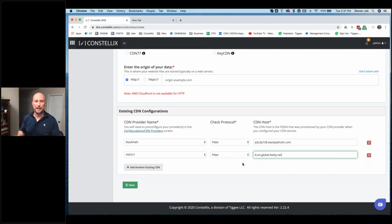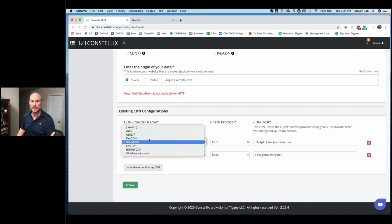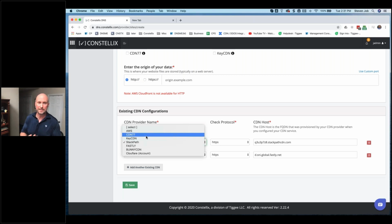All I'm going to say is, okay, I have this CDN at this host name. This is the host name they gave me, and this is the second CDN I have. What I have configured in here are my community providers. Community providers means these are also services that Constellix is hosting various pictures on. We're gathering all these results and we're able to share that with the rest of the Constellix community because we validate it, we get rid of everything.